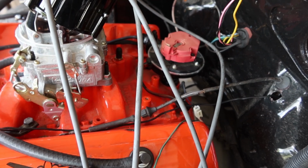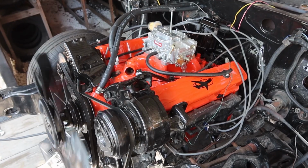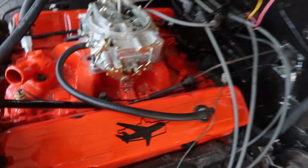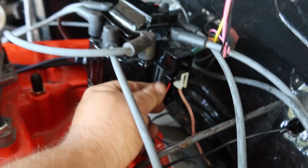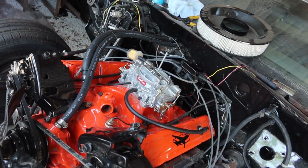So let's put everything back, give it a try. Uh-oh. All right, let me hook up the power, y'all. Looks like it's all right. Uh-oh. All right, hooked up the plugs. Oh, hold on, give me a second. I got the gas tank hooked up too, so hopefully it'll pump up gas. Oh, it's already got a little bit of gas in the filter.